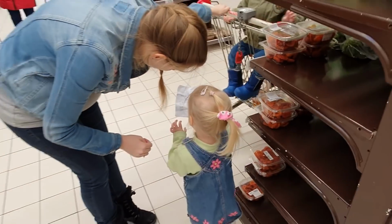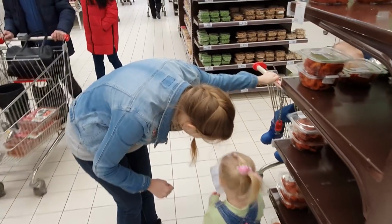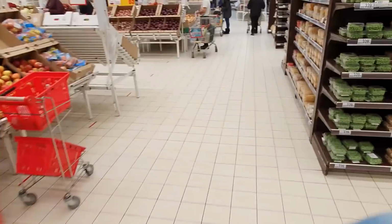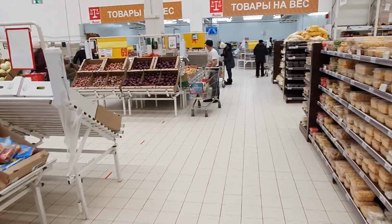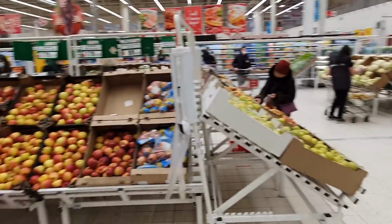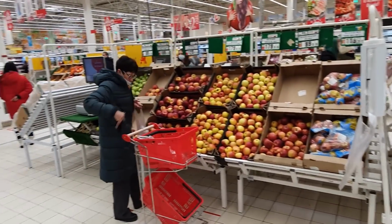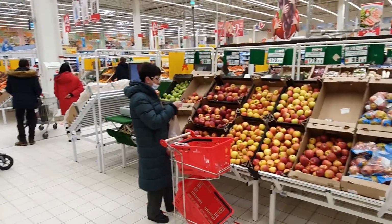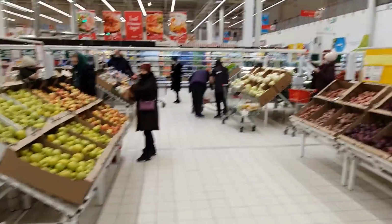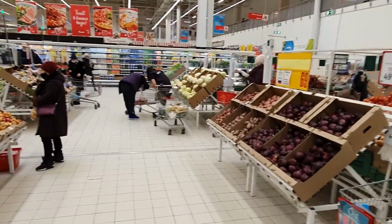So that's our little girl's got a little list. My wife's got a paper list she takes with her to make sure we get everything. And she gives our little girl her own little list so that she can be part of the shopping. It's got just a couple of fruit and veggies that we need on there.